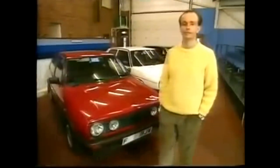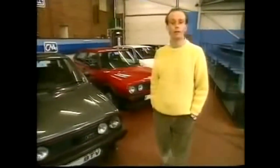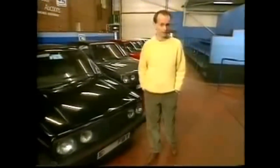Time was you had to pay serious money for a Golf GTI, but since grown-up insurance premiums have all but decimated the hot hatch market, they're all over the place. Here we are at a Midlands auction site, and we're falling over the things. There are 5 in here and 8 outside.